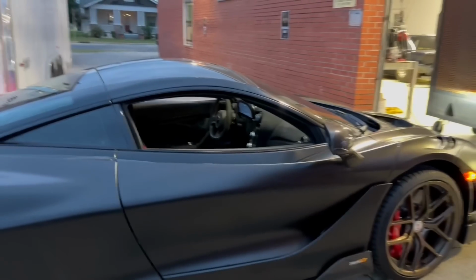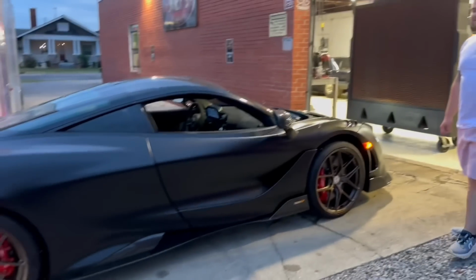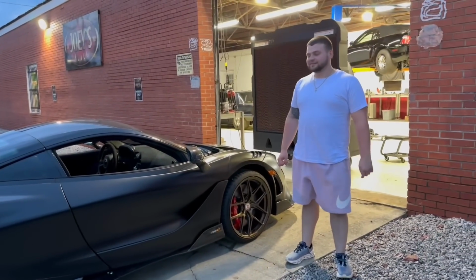If you've never seen a McLaren, if you ever get to see one in person, and somebody in there asks you, do you want to go for a ride? The answer's got to be yes.